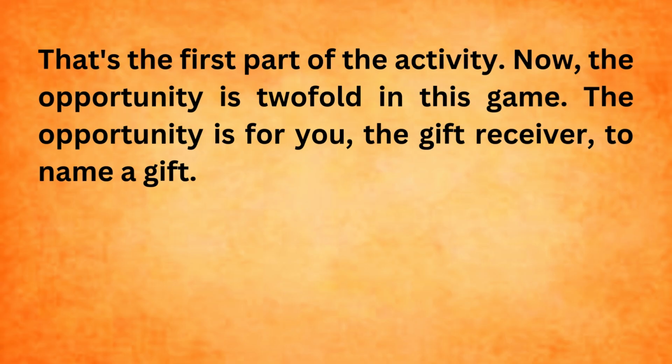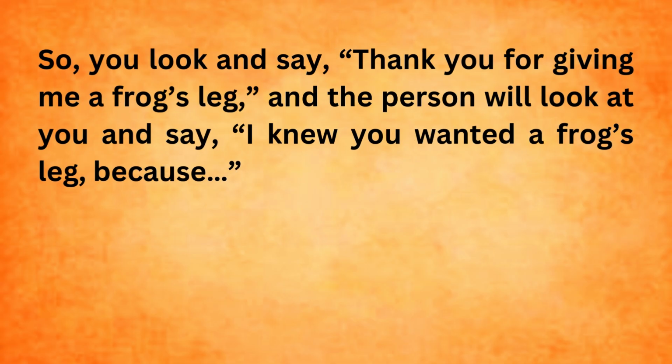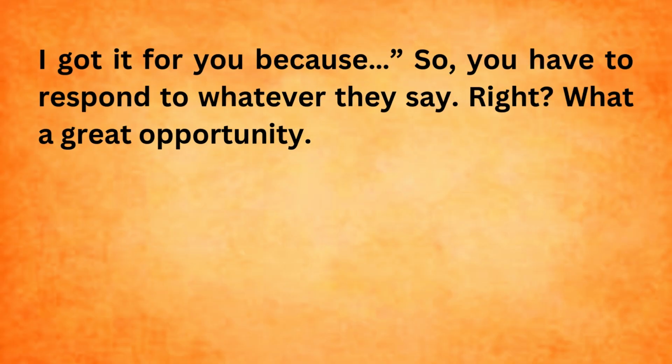Now, the opportunity is twofold in this game. The opportunity is for you, the gift receiver, to name a gift. That's kind of fun. That's an opportunity. It's not a threat. But the real opportunity is for the gift giver, because the gift giver then has to say something. So, you look and say, "Thank you for giving me a frog's leg." And the person will look at you and say, "I knew you wanted a frog's leg, because." So, whatever you find, the person who has received it is going to say, absolutely, I'm so glad you're happy. I got it for you because. So, you have to respond to whatever they say, right?